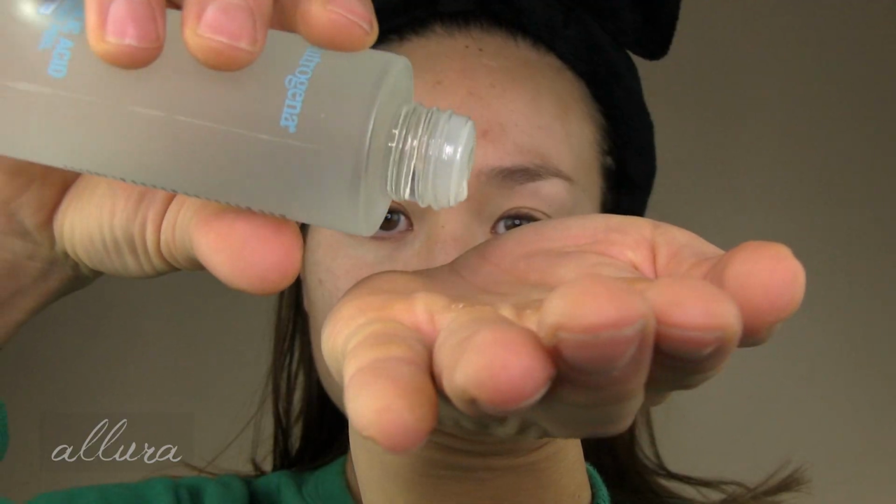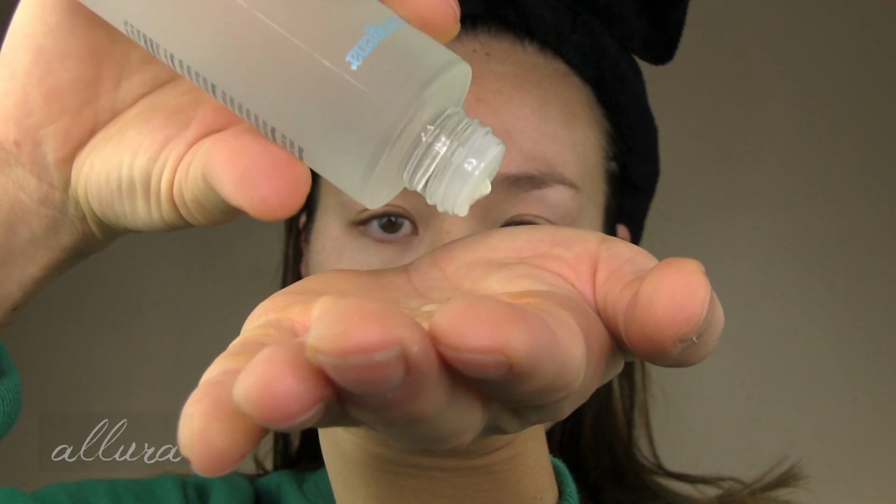Again, it is fragrance free, which is fantastic, especially when you have an acid at that percentage on the skin that could potentially cause your skin irritation if you're not used to it, if you're overusing it. You definitely don't want to add fragrance into that volatile mix to further irritate the skin or put the skin at risk of irritation. So you dispense out a few droplets into your hand.